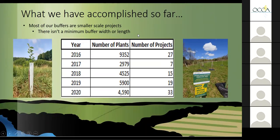So what we have accomplished so far, to reiterate on what I said before, we don't have any minimum buffer width or length. We take smaller scale projects, larger scale projects, we take anything really. So in 2020, this past spring, we had 4,590 plants planted throughout 33 sites. So roughly we try and get 5,000 plants through the Trees for Tributaries program every single spring.